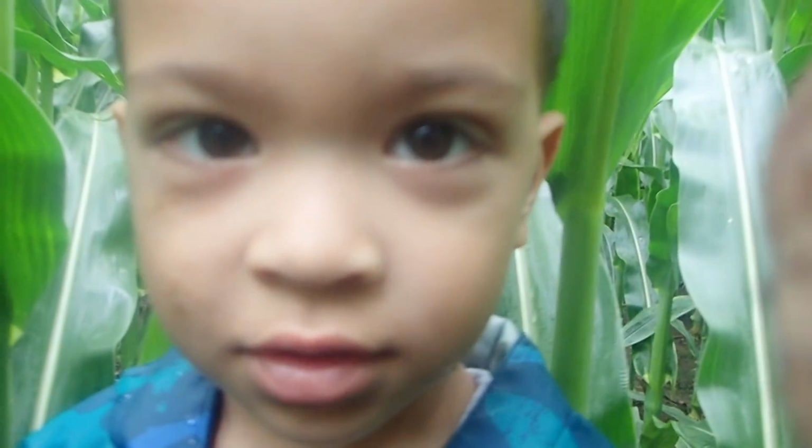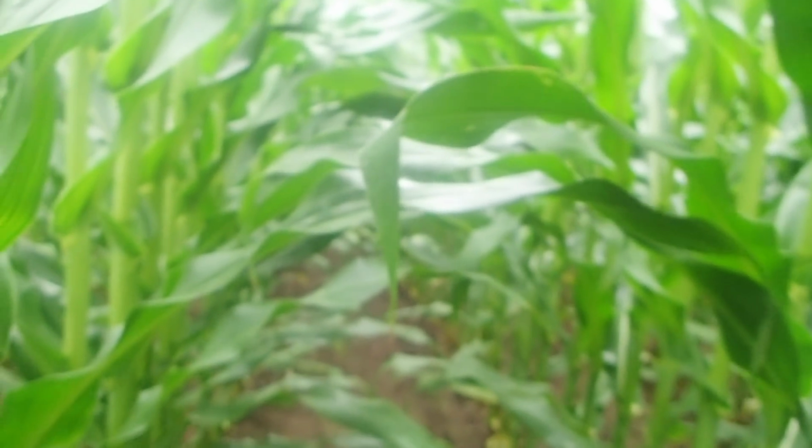You think the color of the corn's good? Okay. Okay, that's right. That's your favorite word, right? Okay. You take after Daddy?